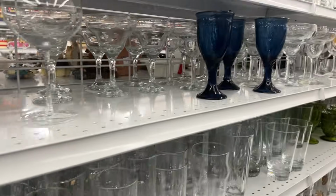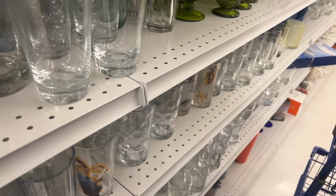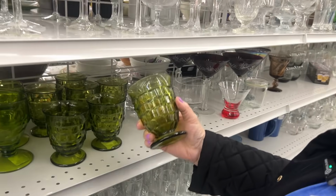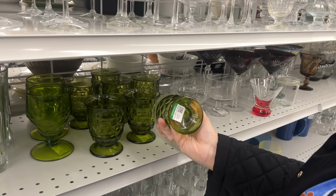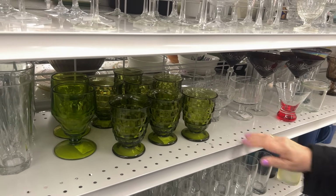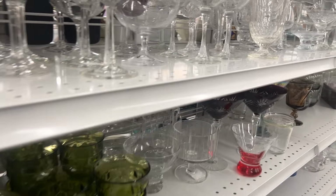Let's see what the glasses hold for us. Oh, look. Rosie the Riveter. Aww. Too bad that's scratched off. Let's keep going. These look older. They look like Fostoria. They're $3.99 a piece. They do look like Fostoria. But again, I'm not really getting into selling glasses.